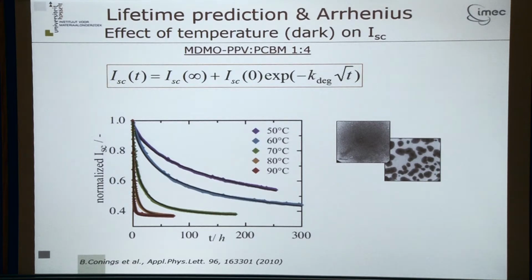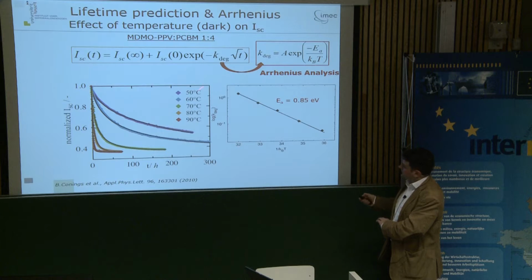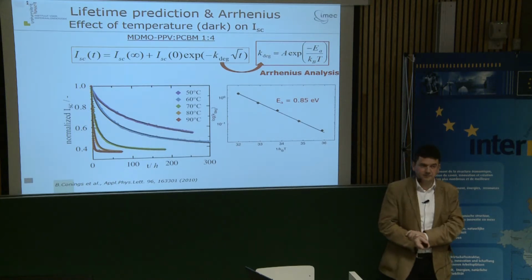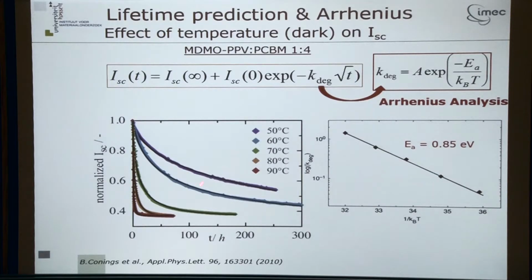Higher temperature, rapid decrease. Well, what we said is it's a diffusion model, so a square root of t is important. It's temperature driven, so we have a kind of acceleration factor that we are going to insert in the equation. And since it's thermally driven, let's use an Arrhenius relation, so with an activation energy. When we fit these curves with this formula, the dark lines are the fit based on this semi-empirical formula, and it gives a very nice fit. From these fits, you can determine the activation energy, the K factor. You get a very nice line in an Arrhenius plot, and you can determine your activation energy.